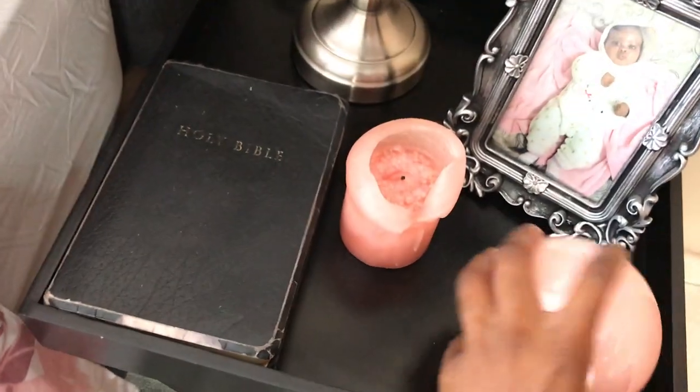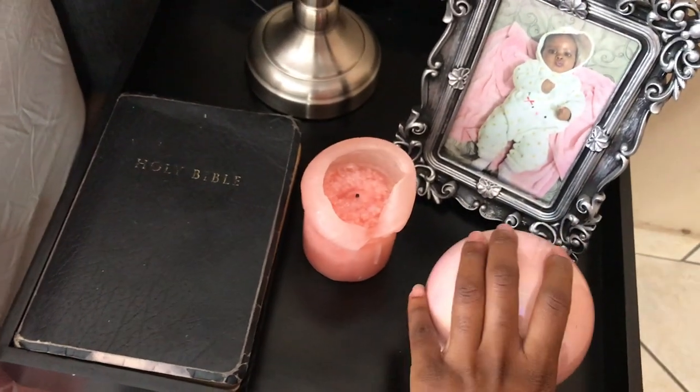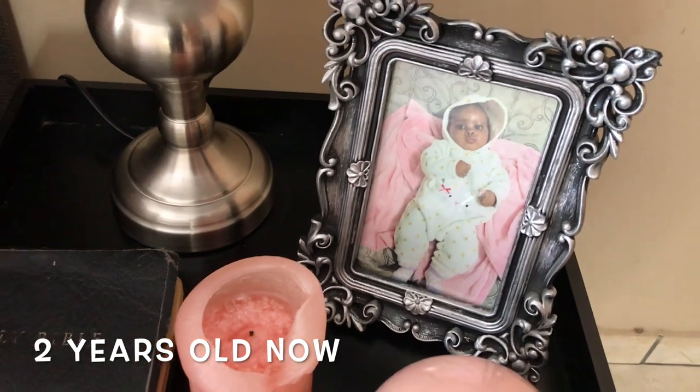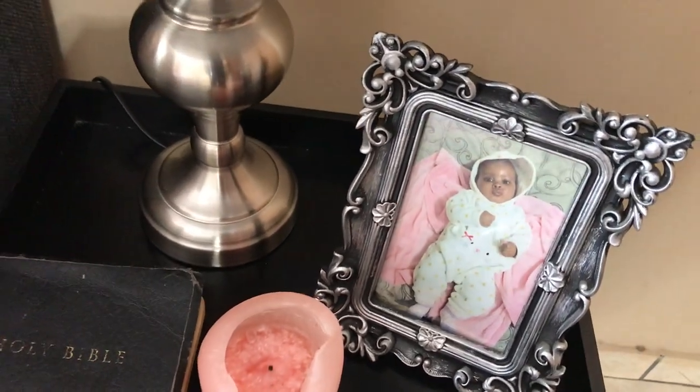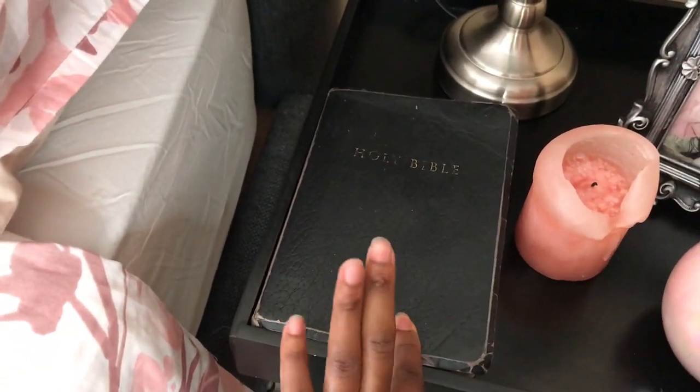I don't know why. The candle and this, the prize bond, it's 40 rand. I got it from Sheet Street. This is my daughter, she's very old now. This is also from Sheet Street. I need to get another Bible, maybe a dusty pink Bible.